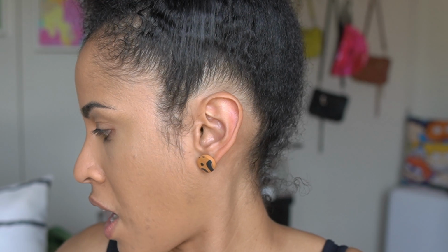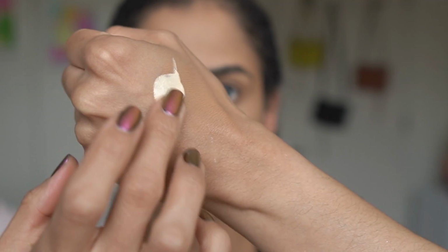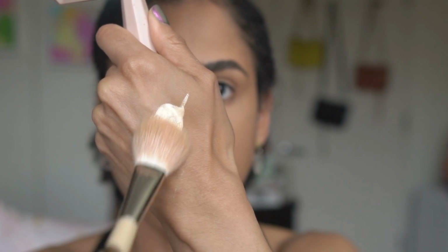Now let's go into this shimmering liquid highlighter. There's one other shade that's more pinky in tone. Man, oh man, this comes in a pump, by the way. Let me just put it on. I cannot. It's a little thicker than the multi-glow stick.